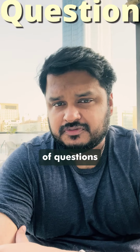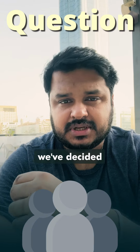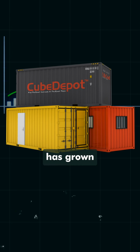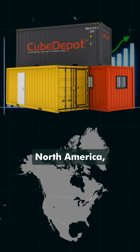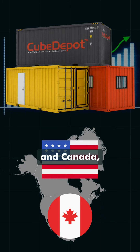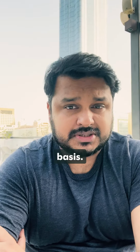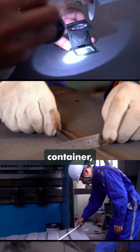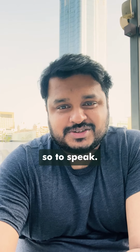So I've been getting a lot of questions, with lots of guys asking me what is the main reason we've decided to increase the rentals, especially to the investors. The reason being, demand for shipping containers has grown immensely. We've got amazing clients based in North America, especially countries like the US and Canada, who have been taking shipping containers from us on a regular basis. So let us say at any given day, if we manufacture a new shipping container, we have clients that need them at every minute, so to speak.